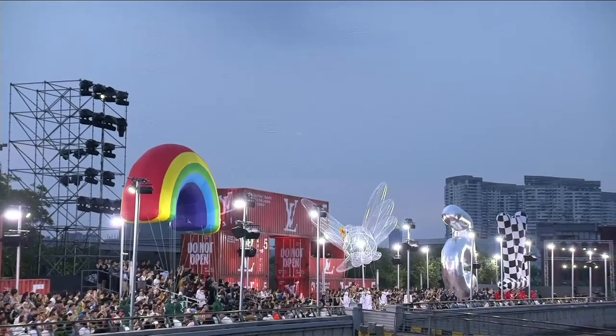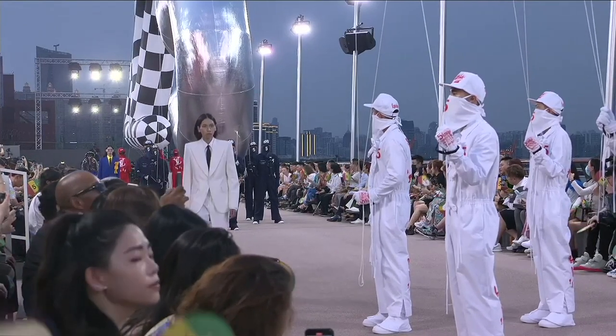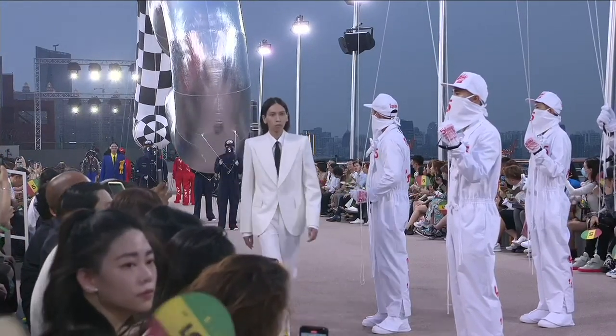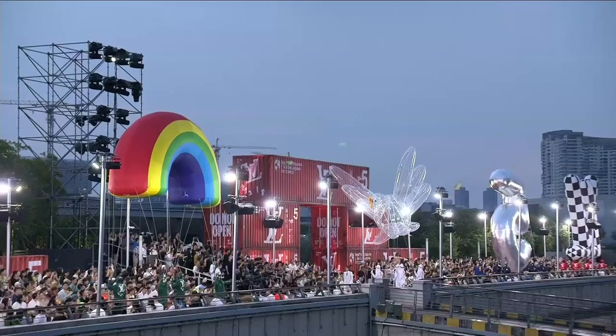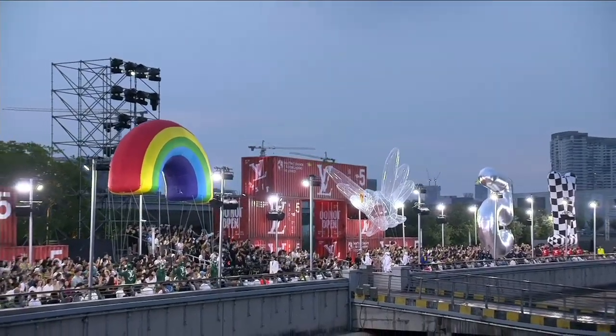There are 59 in total, and I have selected 21 to go into more detail, and I'll probably post more details on Instagram as Louis Vuitton comes out with more information, and hopefully they'll have more information on the leather goods as well.